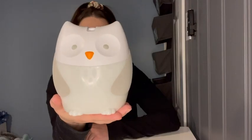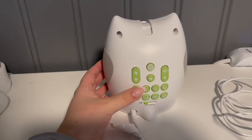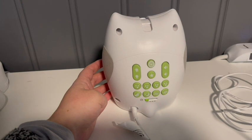It's got great muted colors, so it doesn't stand out too much in his bedroom. It goes perfectly with the decor. Our favorites are the baby lullaby and then the nature sounds because it's just so calming and nice.